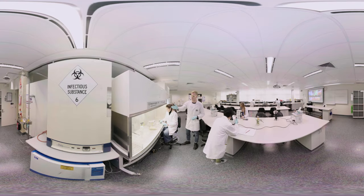This is a laminar flow cabinet. It provides purified air in a sterile environment you need for special biological work. Come on, let's check out another ECU facility.